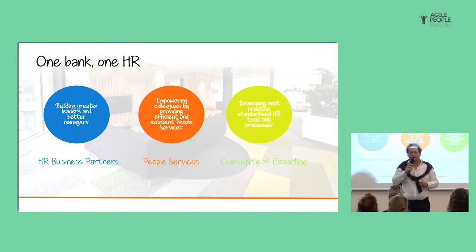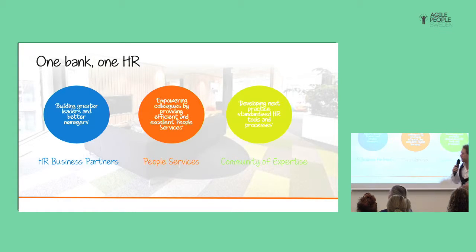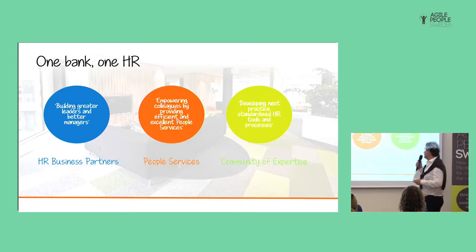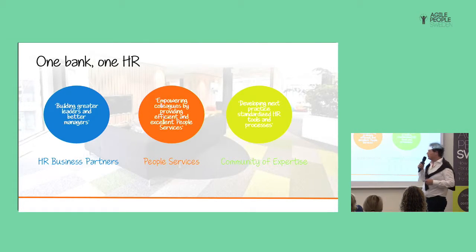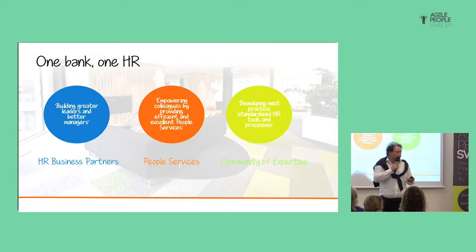So how is the HR organization organized? For the people who know Ulrich, Dave Ulrich wrote a book in 2000, which more or less broke HR up in three buckets: business partners, people services or administration, and the communities of expertise. That's technically nothing new. And we're adopting the same organizational structure because we currently don't have it in place.